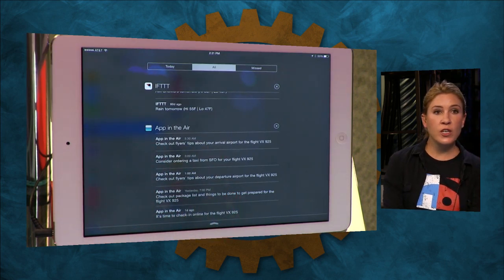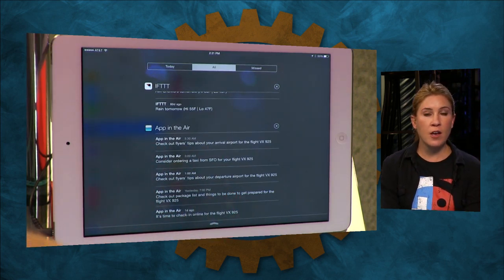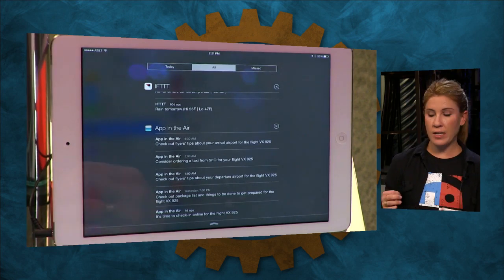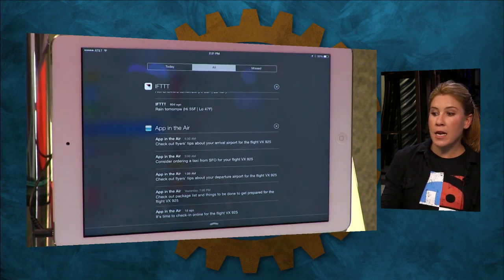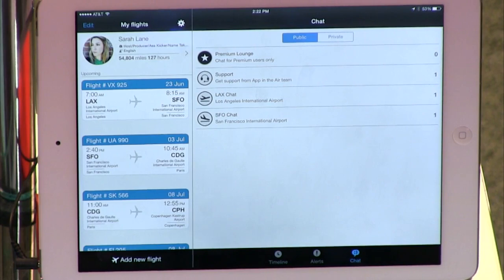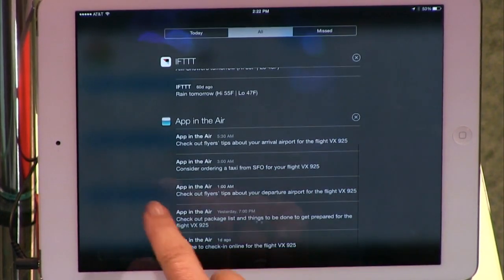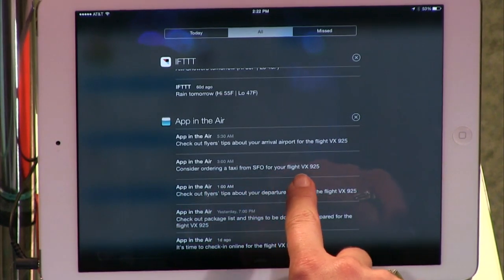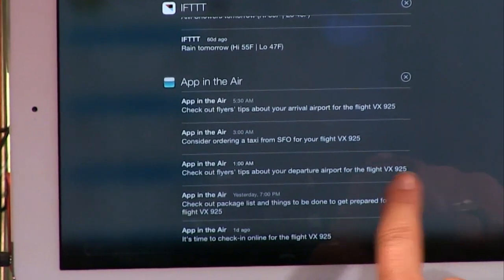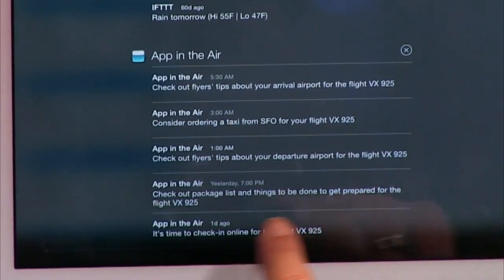That's another one. Which is actually a really cool app because it's designed to help you with your travel plans, kind of like intelligently go to the airport in time, that sort of thing. It's a little needy, though. I never, ever said, send me notifications. And I'm getting these notifications. Hey, check out this. Hey, what are you doing right now? Hey, you going to Los Angeles? Well, it's like, dude, consider ordering a taxi from SFO for your flight VX925. No. Check out flyer tips about your departure airport for flight VX925. Check out packages and things we've done to get prepared for the flight VX925.